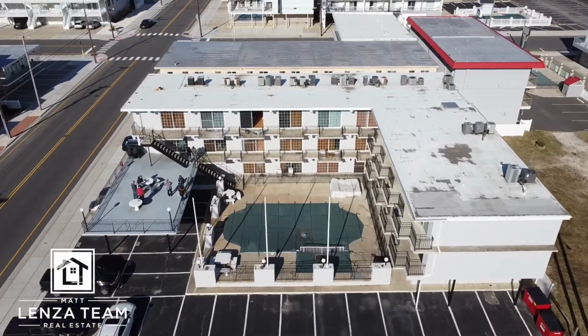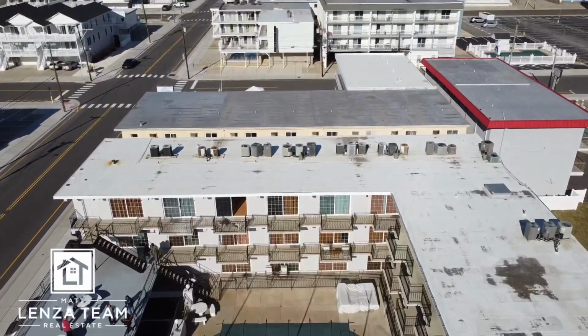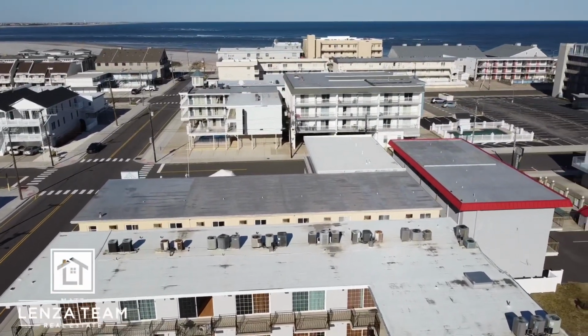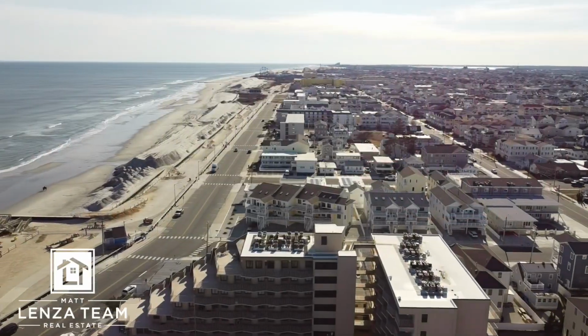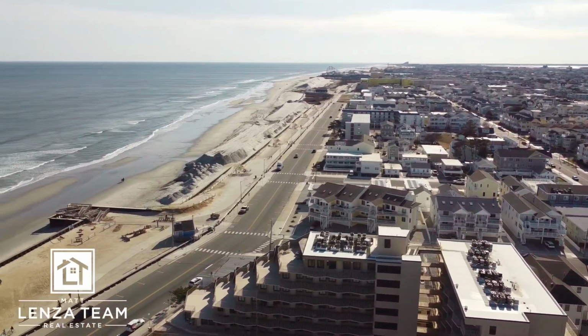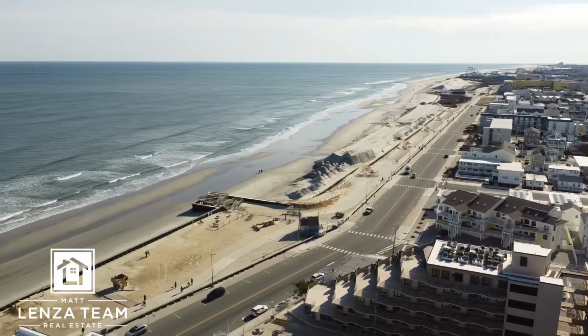And there is the building. It has a heated pool. Had the pleasure of speaking to quite a few people there, and some were down there early for Irish weekend. So you will hear some of the noise in the background. I do apologize for that, but that's what people do at the beach, have fun.